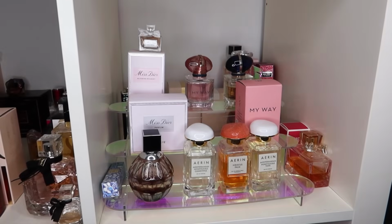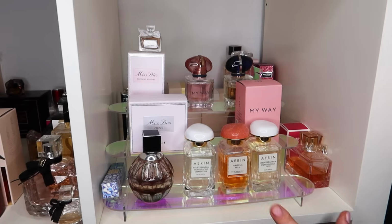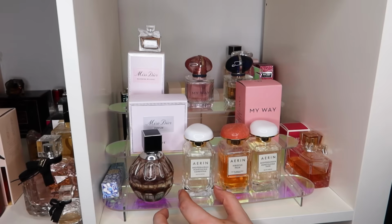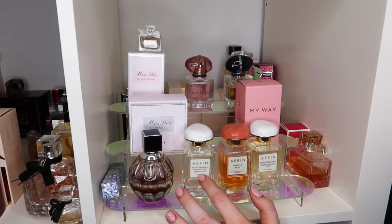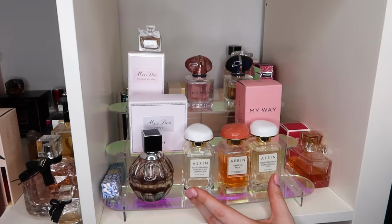So this area, I've got this little display stand that's kind of, it's probably a bit too heavy to use for this, the perfumes, but never mind. So these are some of my favorites at the moment. So you guys know I love Jimmy Choo. It's my favorite, always has been. The Aerin fragrances, so the limited edition of Mediterranean honeysuckle in the Clementina that came out the other year, and the Chiari version as well. I love them for summer.